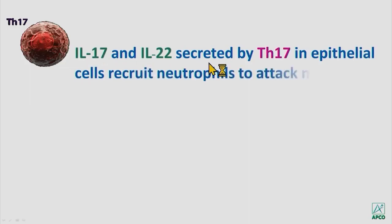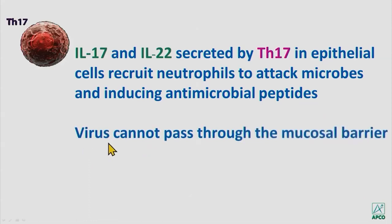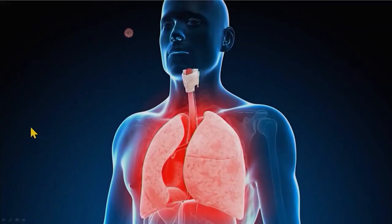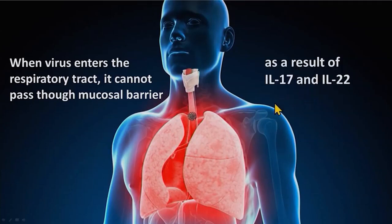Interleukin 17 and 22, secreted by T helper 17, in epithelial cells, recruit neutrophils to attack microbes and induce antimicrobial peptides. The virus cannot pass through the mucosal barrier to infect body cells. Here we see a virus entering the respiratory tract. It cannot pass through the mucosal barrier as a result of interleukin 17 and interleukin 22.